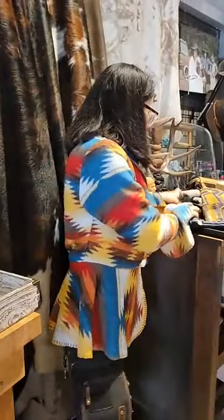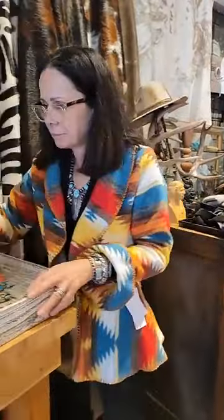This is bison. Is that moccasin or bison leather? Bison. Super, super soft. Very thick, very soft and supple. It's a good looking leash for your friends.